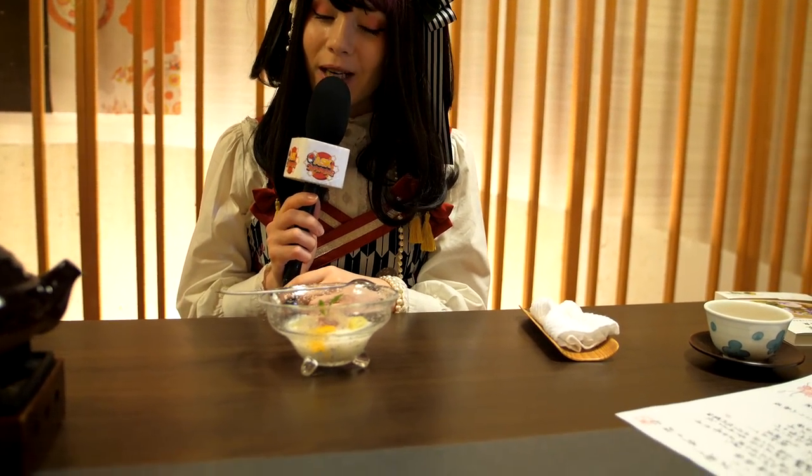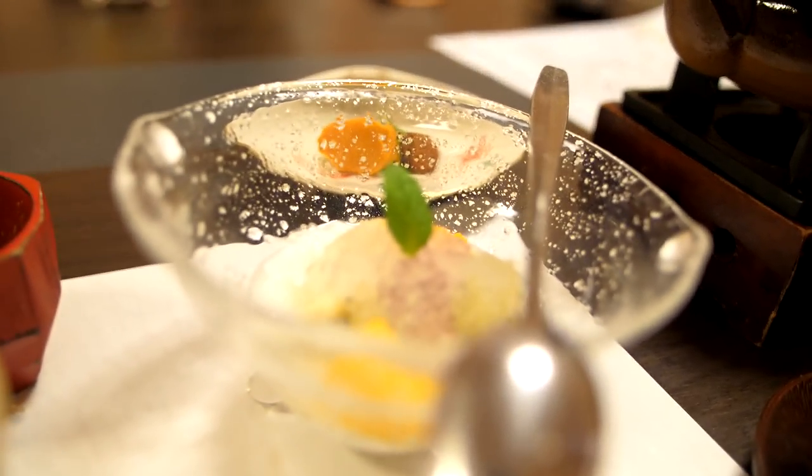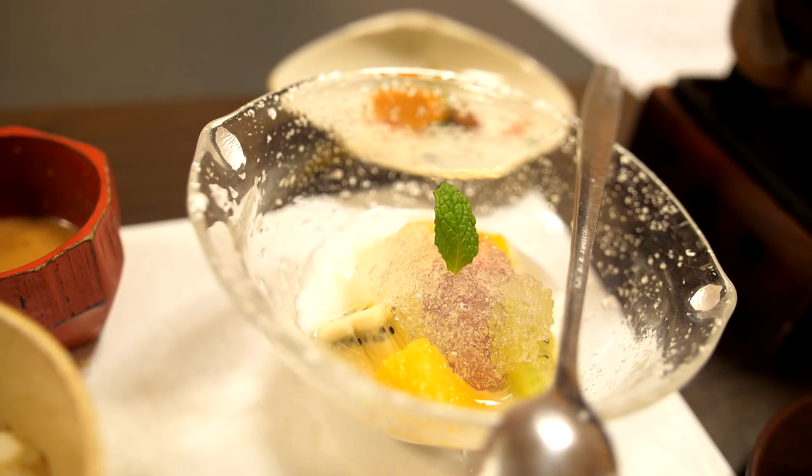And finally, we arrived at the dessert course. Now, what is actually that jelly-like thing on top? So that's a jelly with kanten and sake pudding. And the fruits are kiwi, mikan, and strawberry. Ichigo. There's a bit of onion in it as well, I heard earlier. Yes, yes it does. Good.